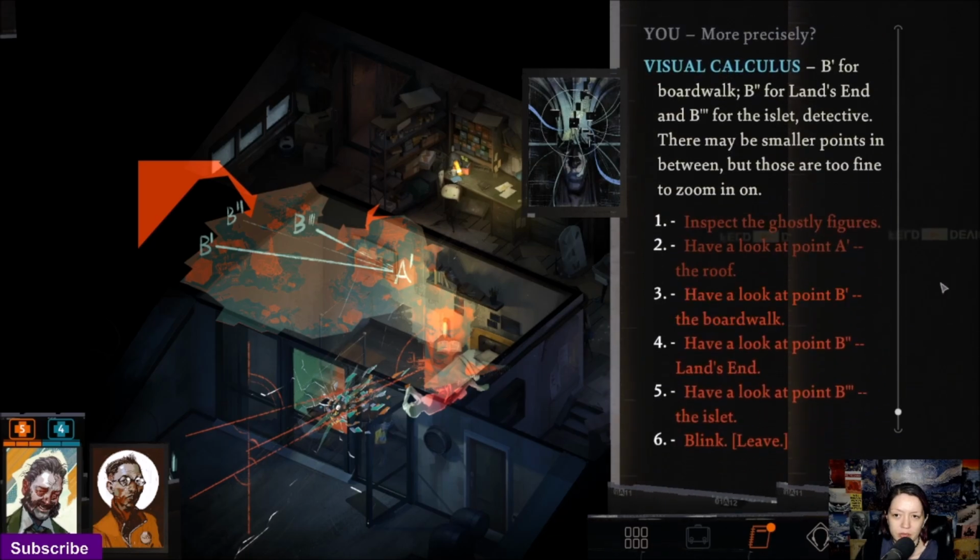B prime for boardwalk, B double prime for Land's End, and B triple prime for the islet, detective. More precisely. There may be smaller points in between, but those are too fine to zoom in on. Okay, thank you for explaining, because I was like, have a look at B point. What the hell did he call it? The boardwalk.